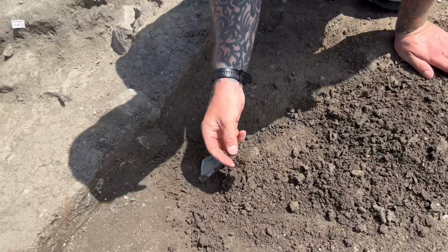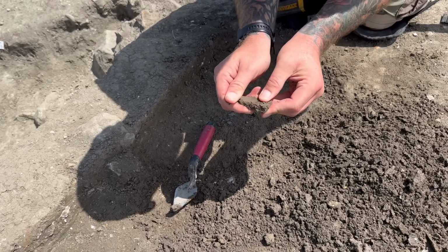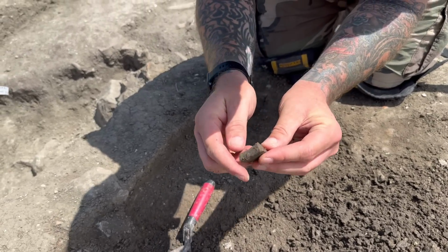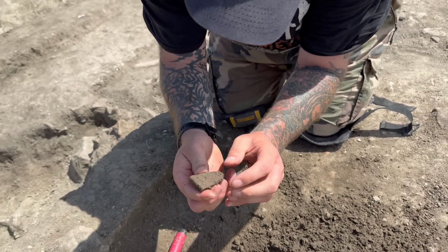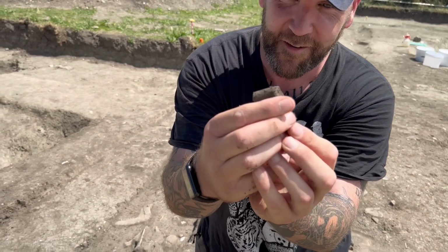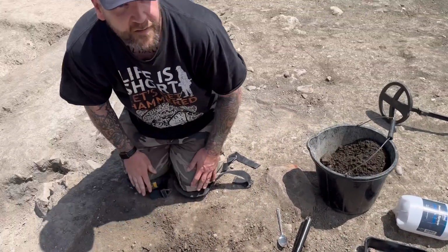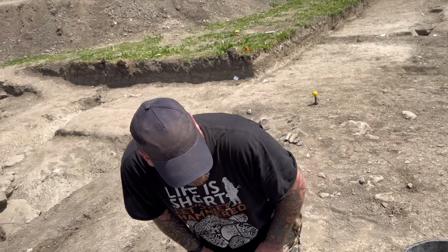What's that? Is that a bit of pottery? Yes, it's got a rim on it there, look. Lovely little rim. Oh, it's got some markings on it there as well, look. Hey, a bit of Roman pottery. Goes in a fines tray. One thing I have learned is not to be too conscious about cleaning stuff. You need to just leave it in situ. But yeah, definitely a bit of pottery.